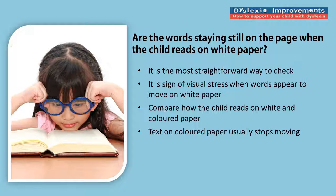You just have the child stare at a point in the middle of the page. Maybe it's a word, maybe it's a letter. And you ask the child, what are the words doing on the page? And often for a child on white paper, they'll say things like, oh, the words are shaking, or the words are slightly moving, or they're jiggling around a bit, or maybe the words are fading away. And then you just get out your book that's got text on different colours of paper, and you'll find that usually there's a colour or two that stop the words from moving. Okay, so that's something else that I systematically check out when I'm told that a child has dyslexia, because often it's not. Often it's visual stress.